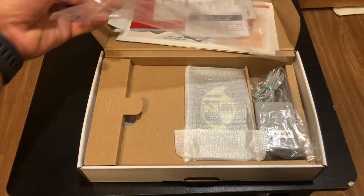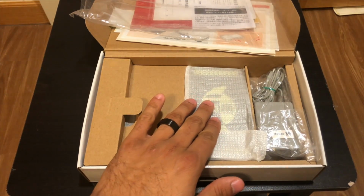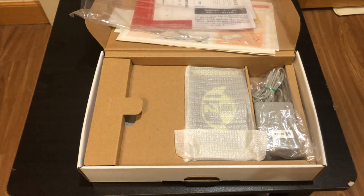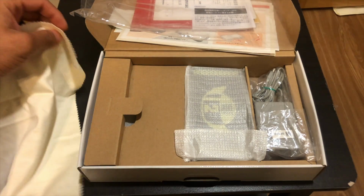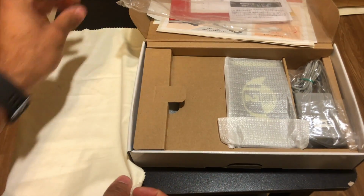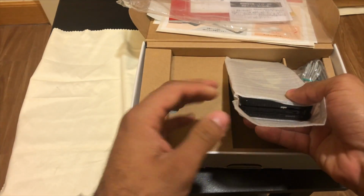I'm actually just gonna put that down and get to the console. So you can kind of see it in the wrapping. When I initially bought this item in Japan, when you buy a lot of used consoles and used handhelds, it's kind of a hit or miss, but a lot of the times you can just see the product right then and there. They don't really hide anything from you. So this console was in amazing condition, like superb condition actually.